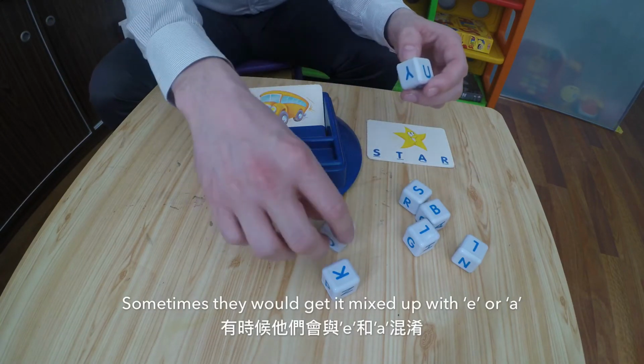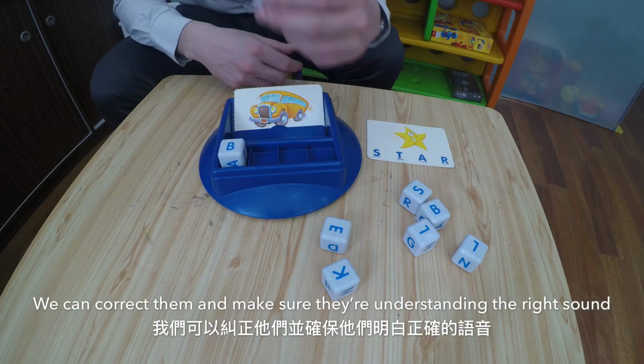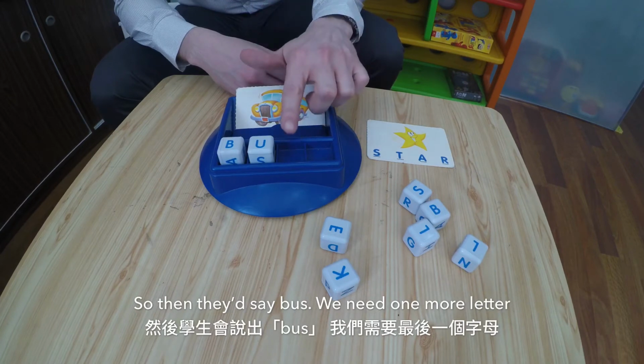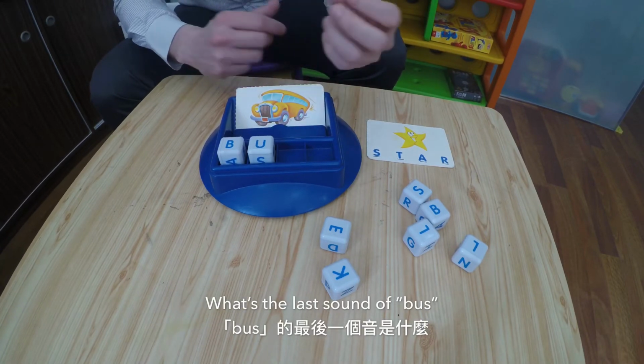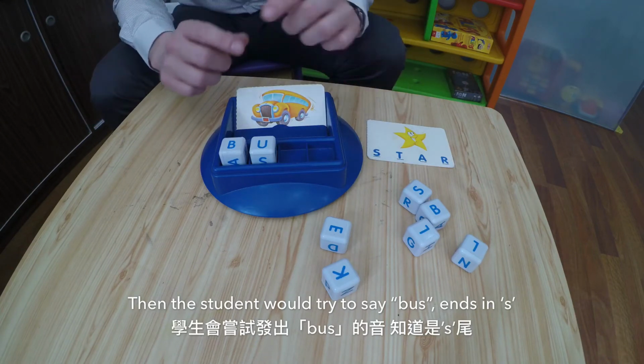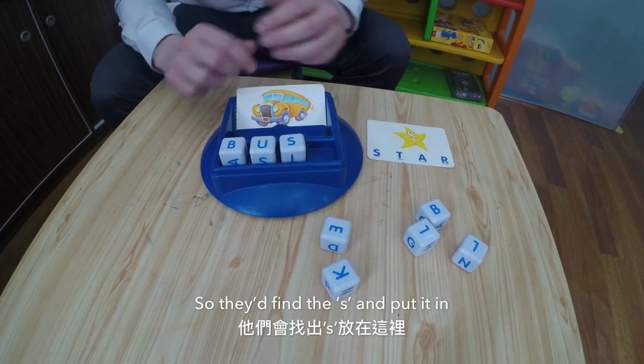Sometimes they'll get it mixed up with e or a, so we can correct them and make sure they're understanding the right sound. So then we say bus. We need one more letter. What's the last sound of bus? Then the student will try to say bus, bus. Okay, ends in s. So they'll find the s and put it in.